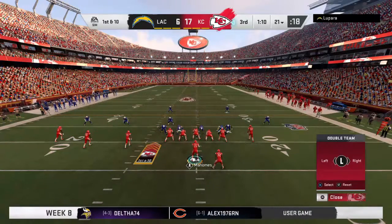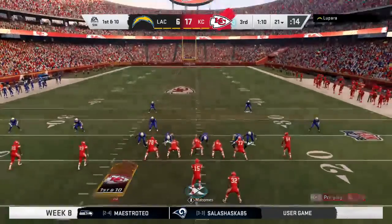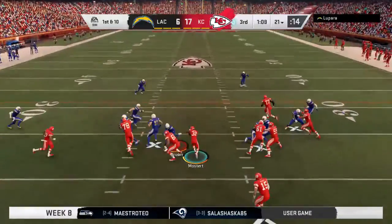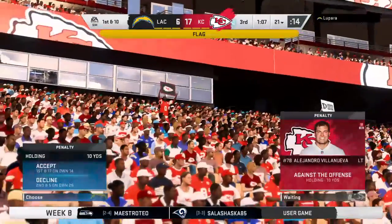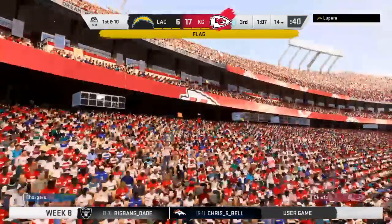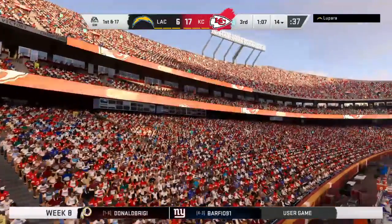And with the lead and trying to finish this game off, they need the running game to come back to life. They need to get sparked that way, take some time off the clock, and keep the ball away from their opponents. And I think we've got a hold here. It's a 5-yard pickup for the moment. Let's see what our referee says. Here we go.